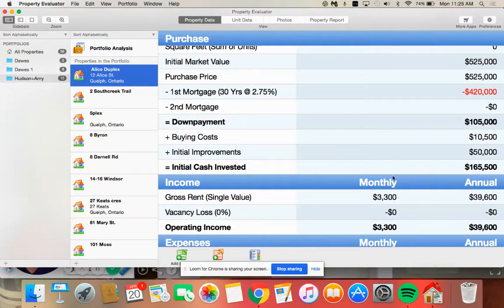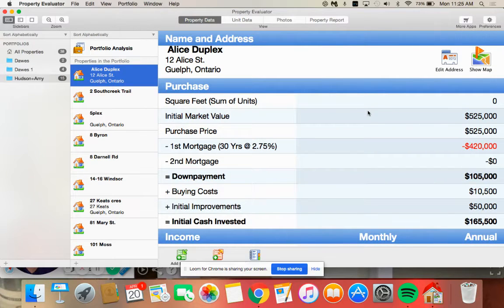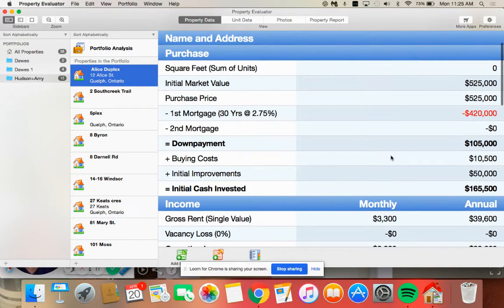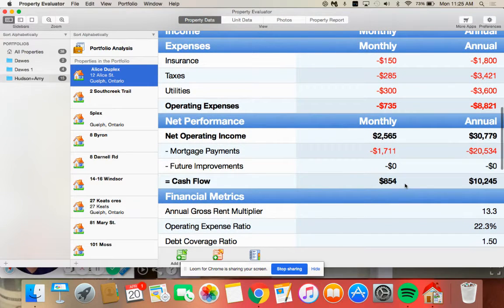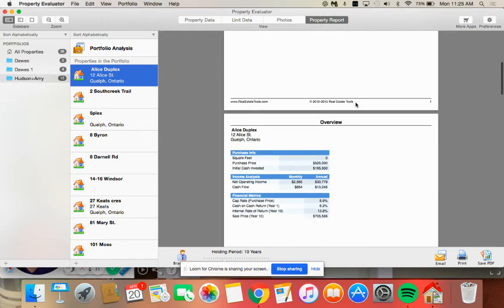Now, what I'm going to show you is just the financial numbers on this duplex potential. And like anything, when I'm putting projections down, I like them to be in line with what's realistic. So I do have $50,000 improvements here, which would be the cost of taking that into a duplex. But the numbers really speak for themselves. I think you're going to be at $854 a month in cash flow.